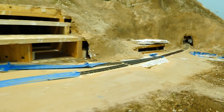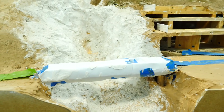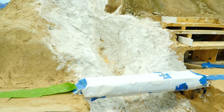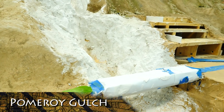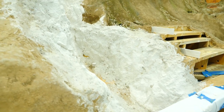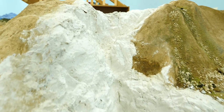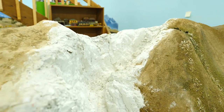Now here is this gulch. Maybe I'll put the name on the screen. I can't think of what it's called right now, but it goes down into Chalk Creek. This is where the Romley Bridge is at. So again, this is all white. It's hard to really see what's going on, but this is all rock molds now. So all the way up into here.